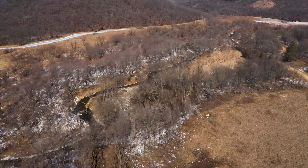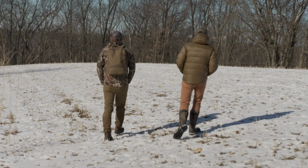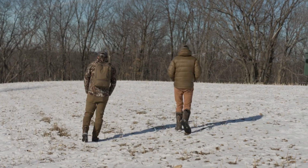Today I want to talk about something really relevant to the public land crowd, or people who maybe are hunting smaller properties and they want to have public land as an option. And there's a couple different kinds of ways to look at finding public land parcels out there. They can go into two categories, I would say.